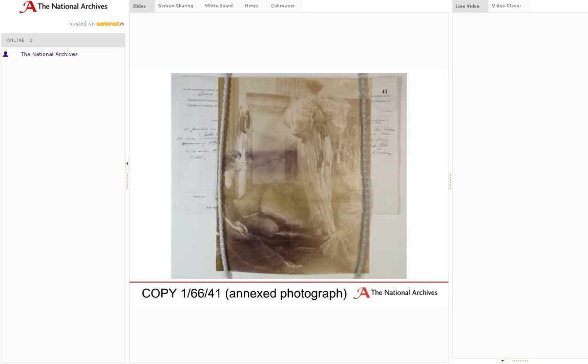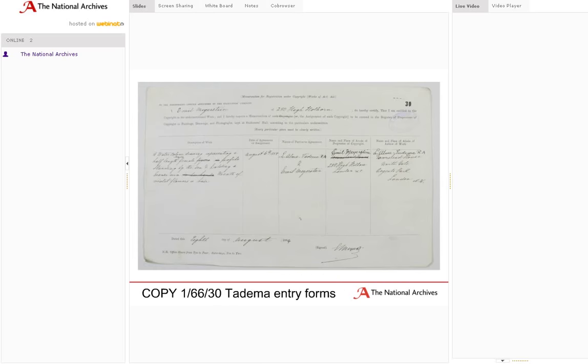But let's look at some more Tadema examples. Here we can see the registration form for the second Tadema entry taken from the index, Nude Female by the Sea. And you'll remember that we had 2 entries in the index under both Tadema and Meyerstein. Here we can see Emil Meyerstein's details given as the copyright proprietor, plus the date of the assignment of ownership of the rights from Tadema to Meyerstein dated as 6th of August 1884. In this case, Meyerstein has chosen not to attach any copy of the work being registered to the form.